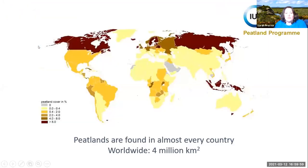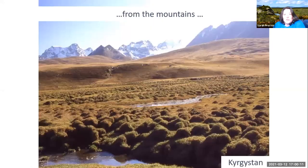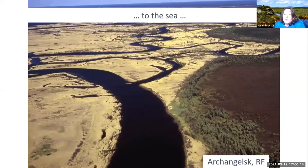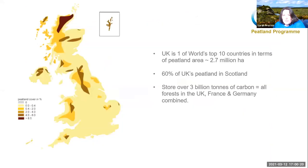And peatlands, when I can manage to, there we go. So peatlands are found in almost every country across the world, from the Arctic tundra to the tropics, the rainforests of the tropics, from mountains to where the land meets the sea, so fresh water. And of course, here in Scotland. So the UK is one of the world's top 10 countries in terms of its peatland area. And 60% of the peatlands in the UK are here in Scotland. So a really important habitat in Scotland. And it puts Scotland as an important country in terms of peatlands globally.